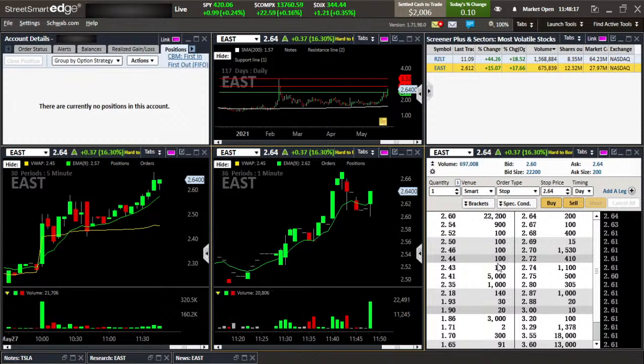Okay, shooting up a little bit. I like it. Do we want to play small share size on this? $2, so 25 shares would be 50 bucks. Do I want to play this? How much volume is here? 20,000 shares. I may play it. It's above both of them, but it is extended here, so it may give us too much of a drop back. I want to see another red candle here. I don't want to buy just yet.